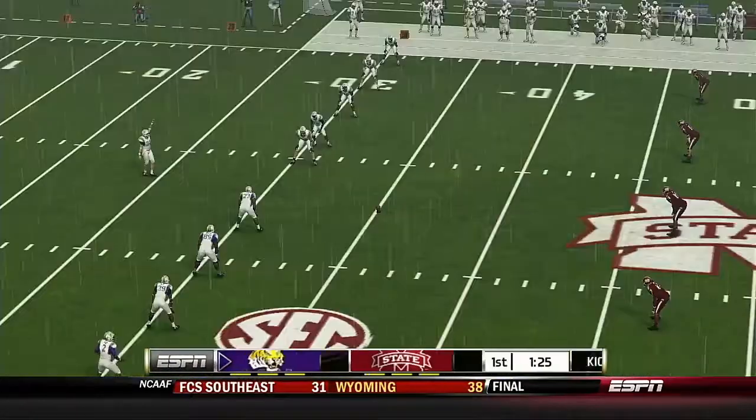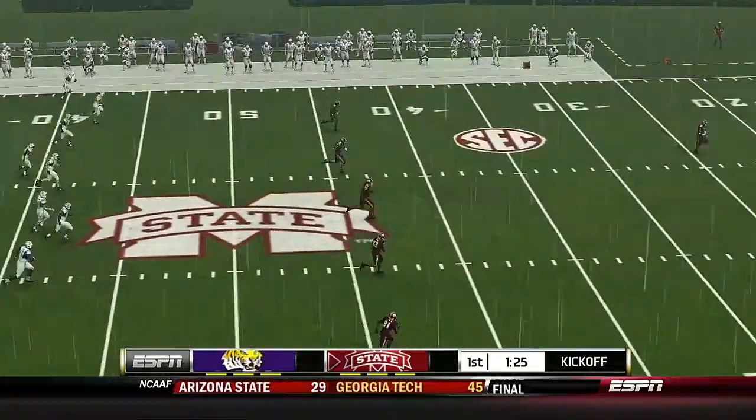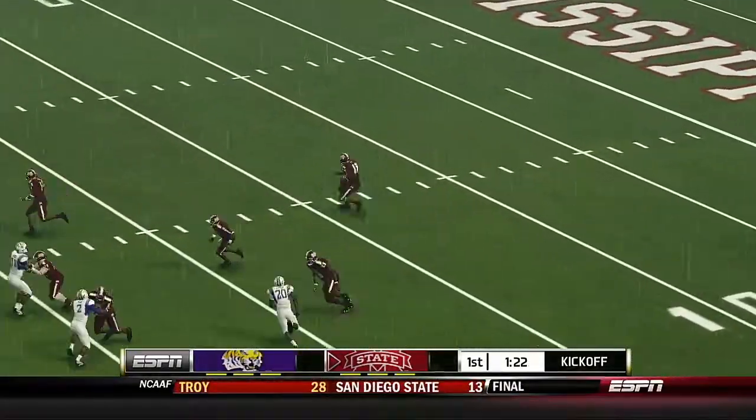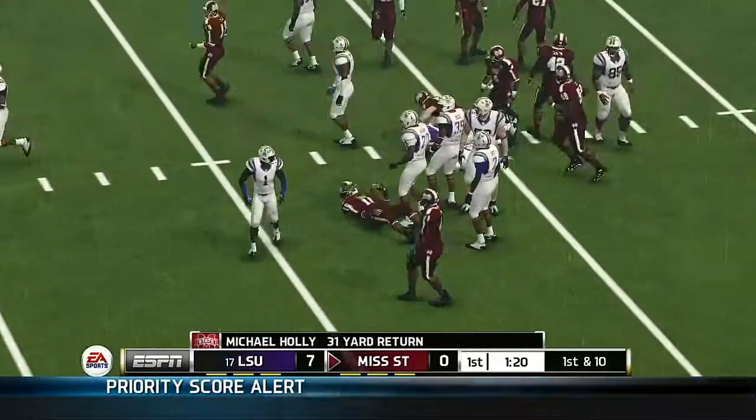Thanks, Reese. 7-0 game here. The kicker looks like he's ready to kick this one off. He'll return it from the 1. And down he goes at the 32.